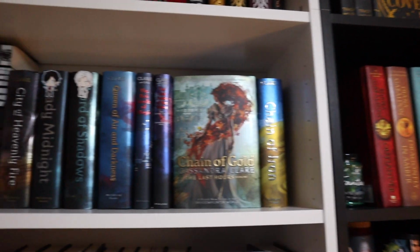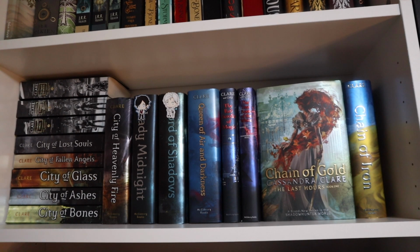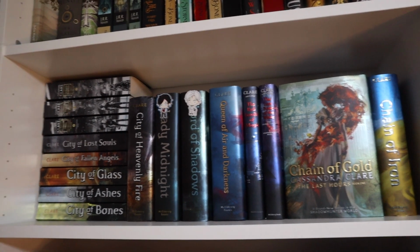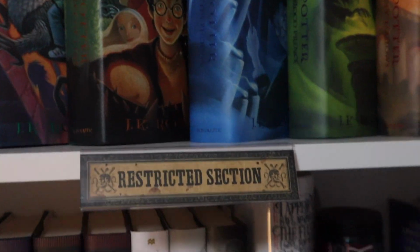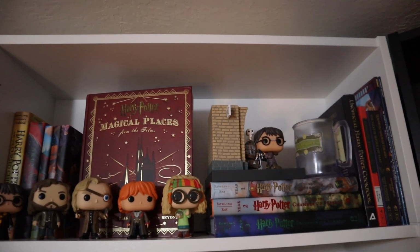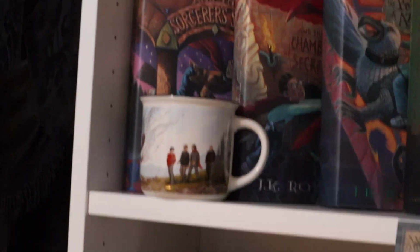And then directly to the left of that is my Cassandra Clare, and I have read most of these. The only ones I haven't read are Chain of Gold and Chain of Iron. And then I already showed y'all that shelf. So over here I just have this restricted section sign. I thought it was pretty cute. But yeah, that's those shelves. That cute little mug.